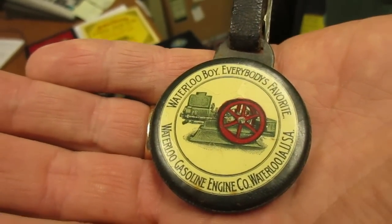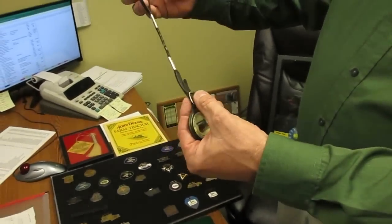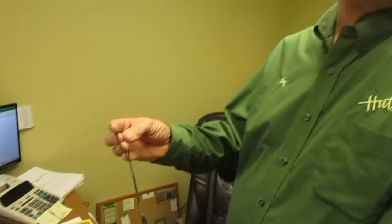Most of them are not this fancy because it wouldn't last. It's made of celluloid. And then somebody probably put this fancy fob on. I'm going to say this was a businessman's.